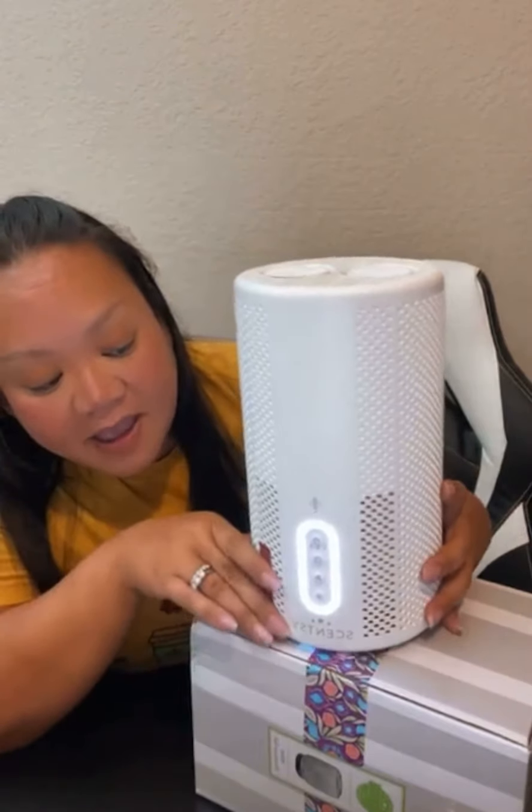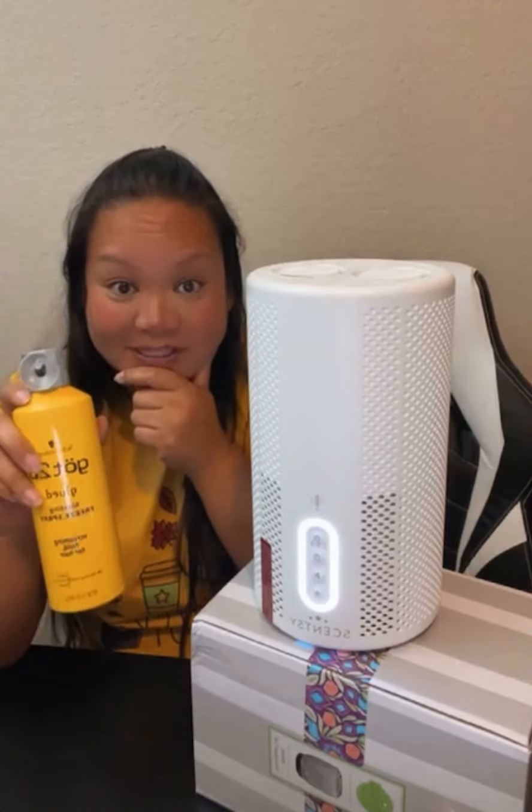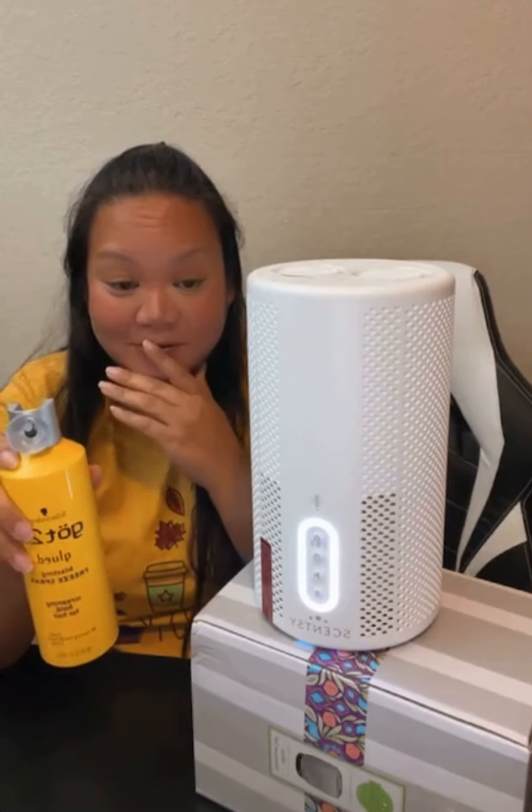So love this. Everybody saw it live, kicked into high gear, and it was red and it was doing its thing as an air purifier. So super excited about that. I also brought one of my best friends, hairspray. And I'm going to try this. I'm a little afraid what it's going to do because I have not done a test run with this.